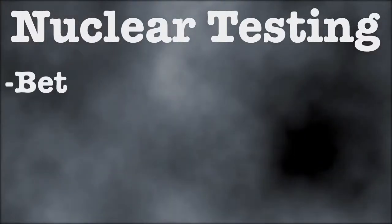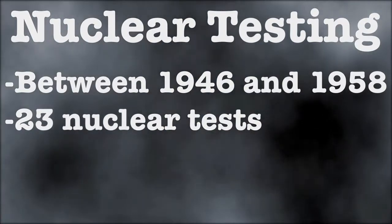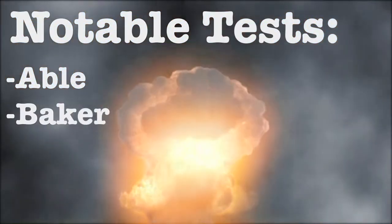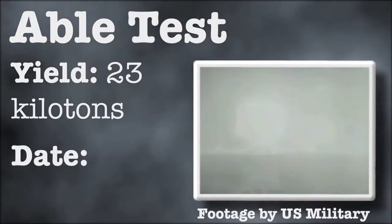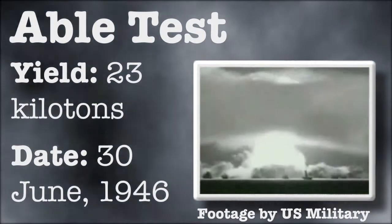Over the approximately 12 years of nuclear testing, 23 nuclear tests were conducted in Bikini Atoll. Most notable include Able and Baker, the first two tests, and Castle Bravo, the largest. The Able test was the first, and yielded 23 kilotons. It was detonated on the 30th of June, 1946.